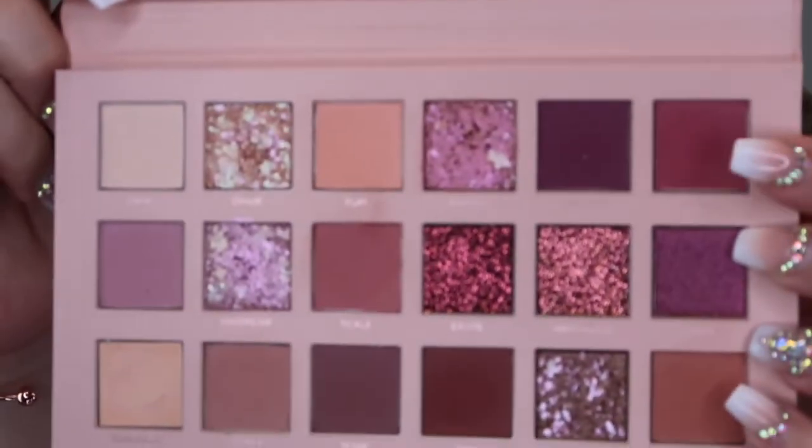Okay, taking that same brush, we're going to go into the shade Spanked. This one right here. It's a really pretty wine color, and for just a little bit of pop of color on the lower lash line, we're going to go in with that one, and I'm going to start here in the outer. Now I kind of am just laying that shadow messily, how would you say it?